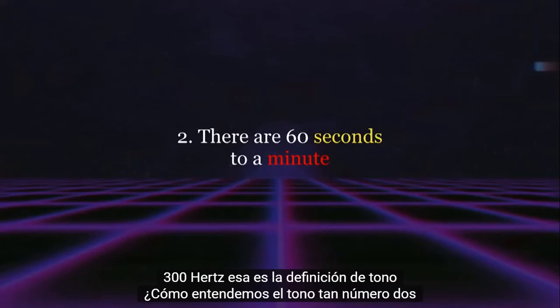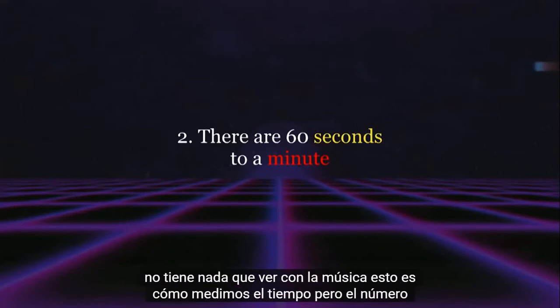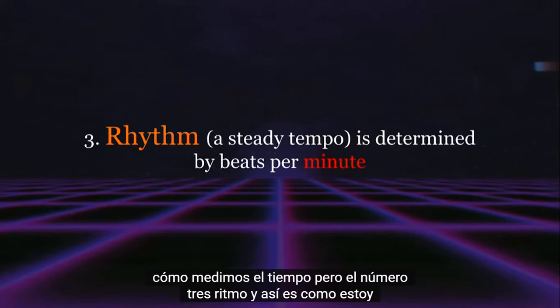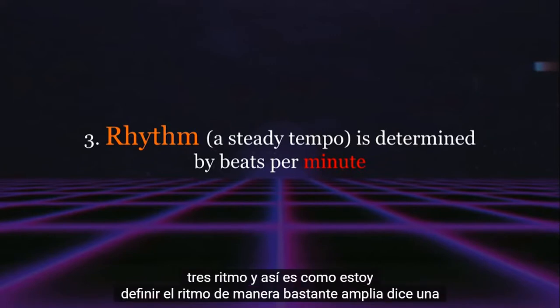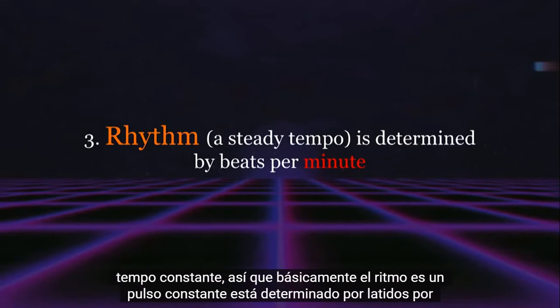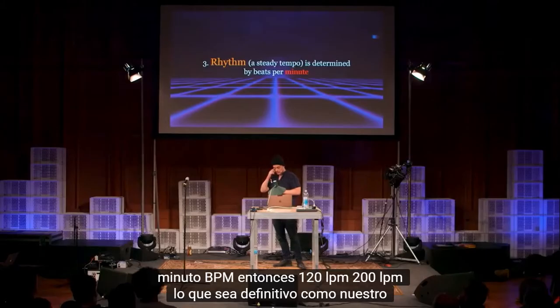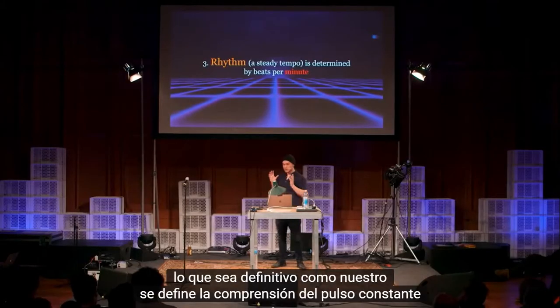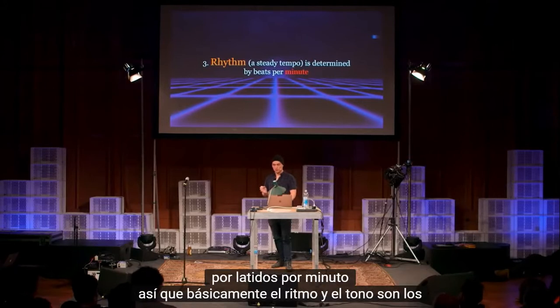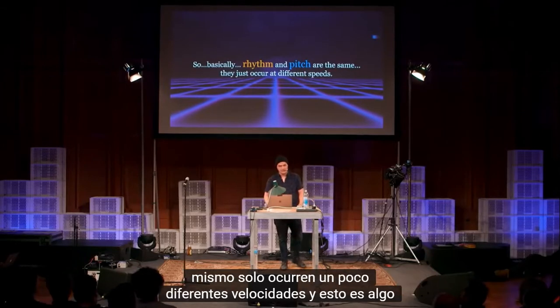Number 2, there are 60 seconds to a minute. This has nothing to do with music. This is just how we measure time. But number 3, rhythm, and this is how I'm defining rhythm fairly broadly, a steady tempo, basically a steady pulse, is determined by beats per minute, BPM. So 120 BPM, 200 BPM, whatever. Our understanding of steady pulse is defined by beats per minute. So basically, rhythm and pitch are the same. They just occur at slightly different speeds.